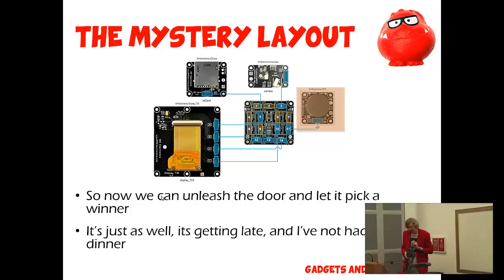Bring on the door of mystery. We'll keep on doing it until someone has a number, okay? Is that fair? Amanda's got the numbers of the absent friends. Thank you, Amanda, so you can call those out.